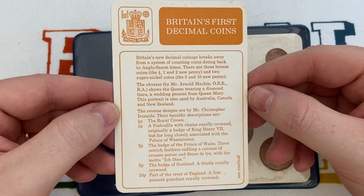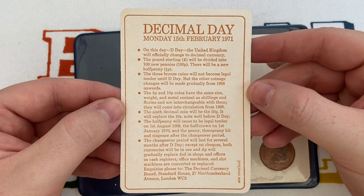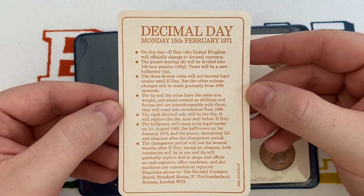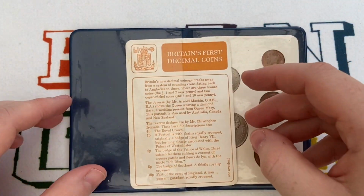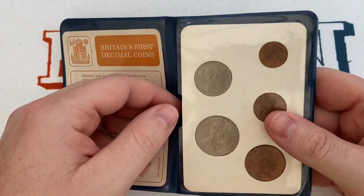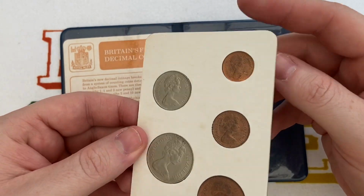So there's a bit of information there if you want to have a read of that. Do the same on the other side. It tells you all about D-Day, decimal day. Quite remarkable feat really. They shut the banks a couple of days before, reopened on the Monday the 15th, and they basically converted everything over in just a couple of days from pre-decimal to decimal currency.